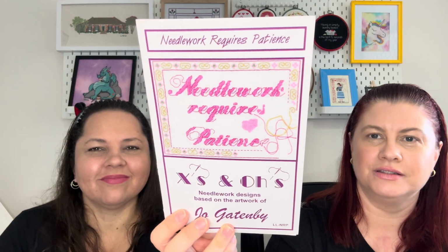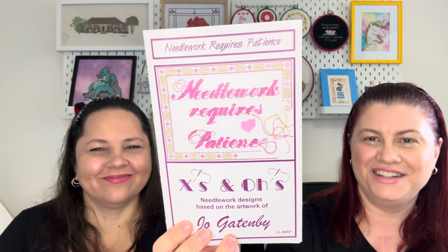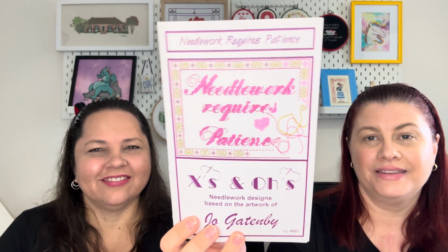And I got this poppy pattern. So, good for our Anzac and Remembrance Days. And then I also grabbed Needlework Requires Patience. I thought that was cute. And I'm like, yeah, it's so true. Yeah. So they were the ones that I picked up.